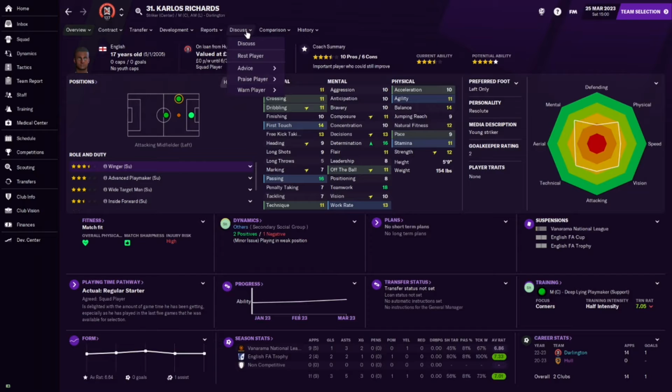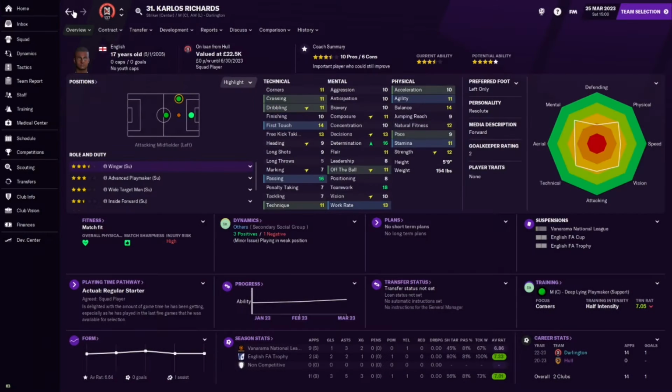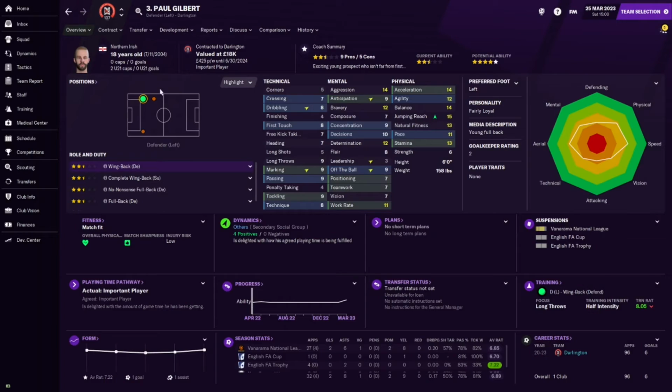Richards is on the bench, playing particularly poorly. In fact, let me warn him for his recent form. Tell him to pick it up. He says he can't argue with that. Good enough for me. But yeah, Gilbert is coming back in after international duty. I think he was playing with the under-19s of Northern Ireland.